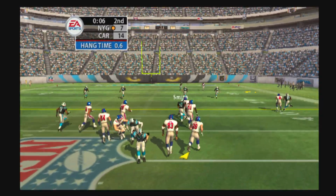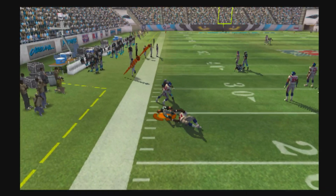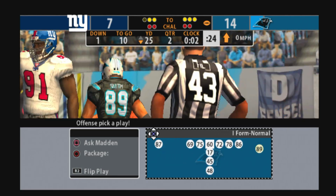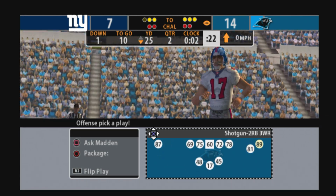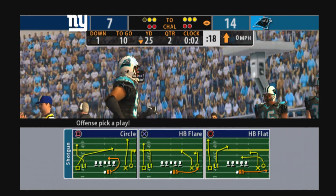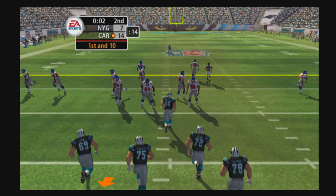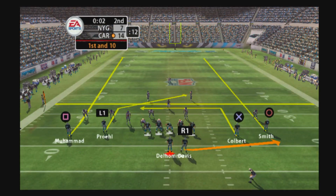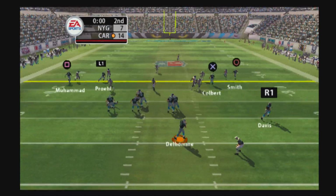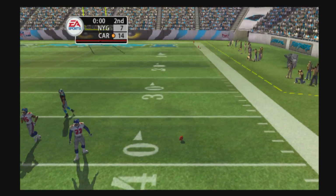Smith sets up to run back the punt. Here's the kick. From the 21. And this should be the last play of the half. The Giants come out in a nickel package. Dropping back to pass on first down. Unleashes the deep ball. This one falls incomplete.